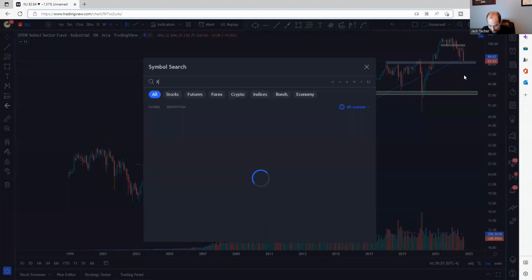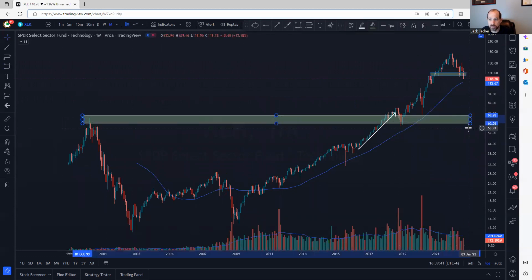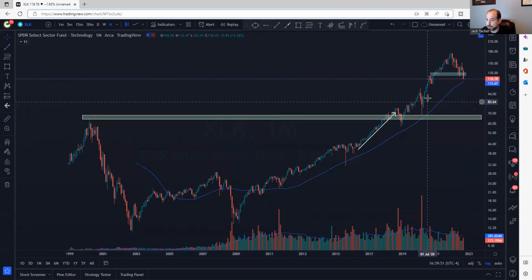All right. XLK technology, right? That's a big deal too. Breaking down from this area right here, right lower, still above the 50-month though. That's kind of nice to see. So this was kind of an interesting area right here. This is $68. Again, I'm not calling for it to come down that way, but that's a major area right there. That'd be a 46% move. That'd be huge, right? But I think I'm going to draw back in just because it's a big deal here and here. So we'll see what happens with this.